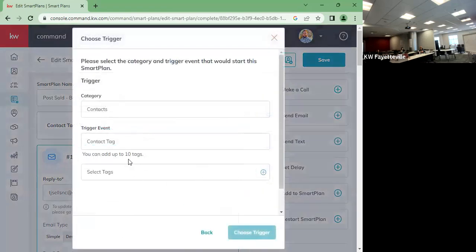I don't have closed buyers. I just got ball. So that's the tag that you have to make. Yeah, so you have to create your own tag. Okay, that's what I meant to add. I need to make my own tag.